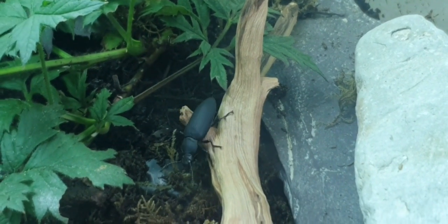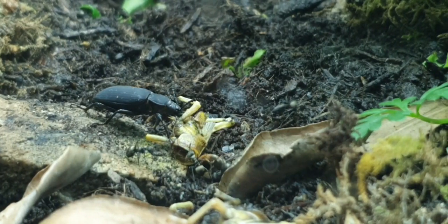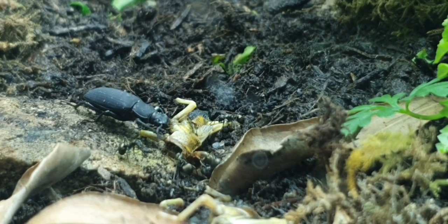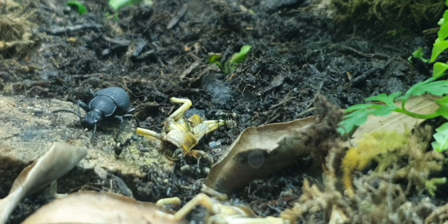Again, I'm yet to see how it interacts with the crab. That might be another matter altogether. They're sort of the same size, and coming face to face the crab might decide to try and have it off. We'll have to wait and see. But as you can see here, the Polyrhachis dives really not bothered about sharing a meal with this beetle.